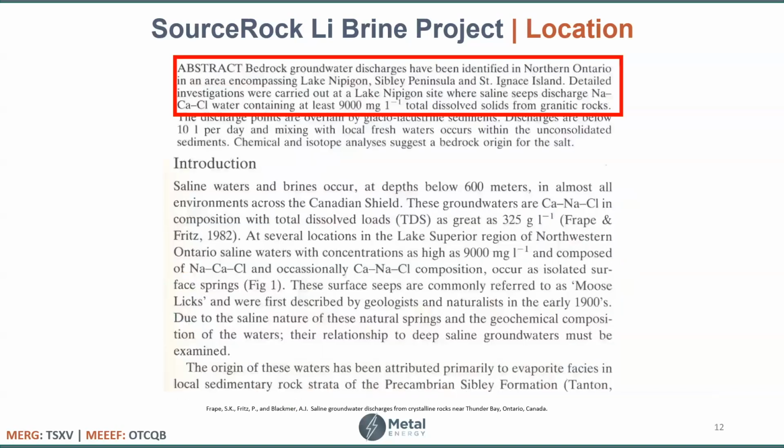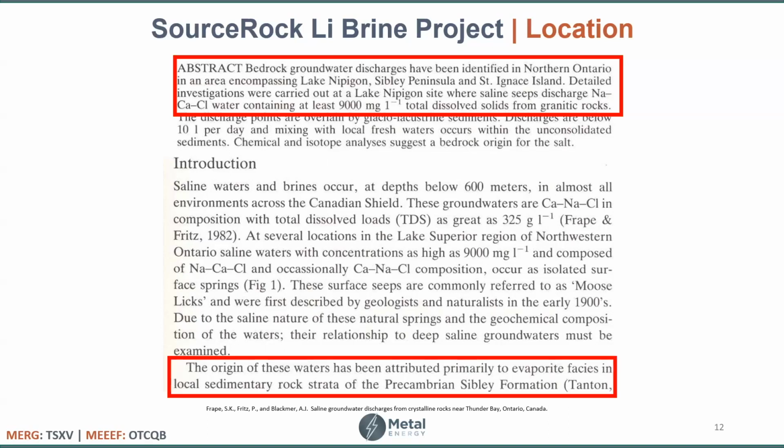From another paper in the area, bedrock groundwater discharges have been identified in northern Ontario in an area encompassing Lake Nipigon, Sibley Peninsula, and St. Ignace Island. Detailed investigations were carried out at a Lake Nipigon site where saline seeps discharged containing at least 9,000 milligrams per liter of TDS from the granitic rocks. That is very saline brine. And the paper goes on.